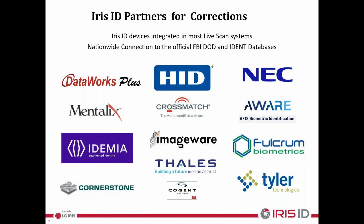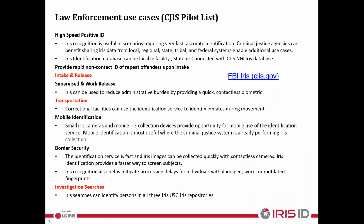So now I want to talk a little bit about the FBI Iris pilot, which is no longer a pilot, but these are use cases that were just outlined, and there's a link in here that you can go to on the FBI website and say, okay, this is what we think you can use iris for. It's an excerpted list here from the pilot.